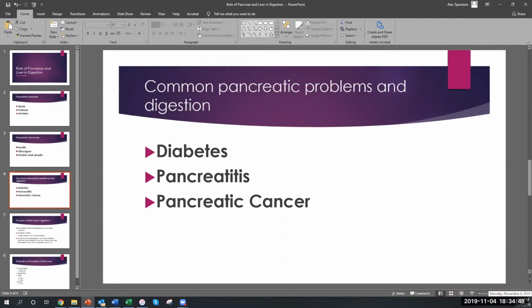The last one is pancreatic cancer. The majority of pancreatic cancer begins in cells that make enzymes for digestion. If you don't have enough pancreatic enzymes for normal digestion, it's very commonly found in pancreatic cancer. Symptoms could be a loss of appetite beforehand, indigestion, fatty stools, and weight loss.